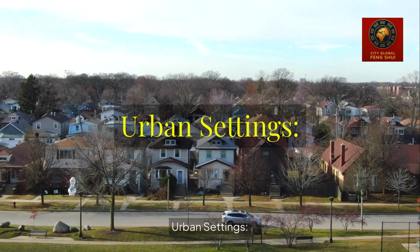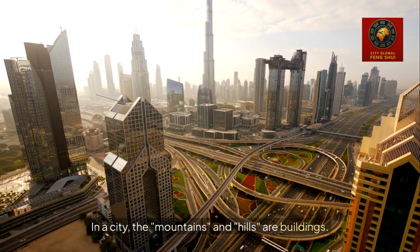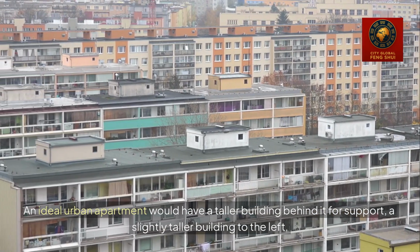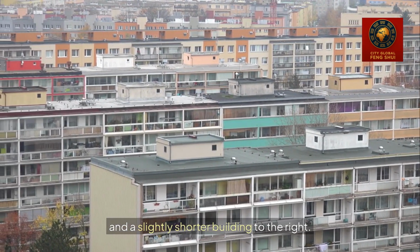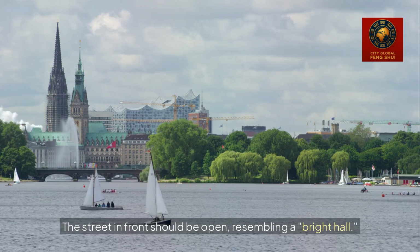Urban settings, favorable structures. In a city, the mountains and hills are buildings. An ideal urban apartment would have a taller building behind it for support, a slightly taller building to the left, and a slightly shorter building to the right. The street in front should be open, resembling a bright hall.